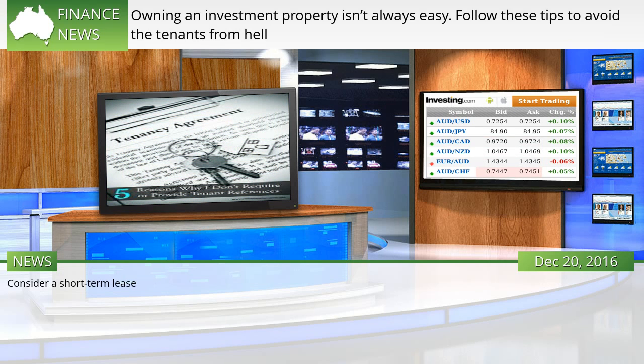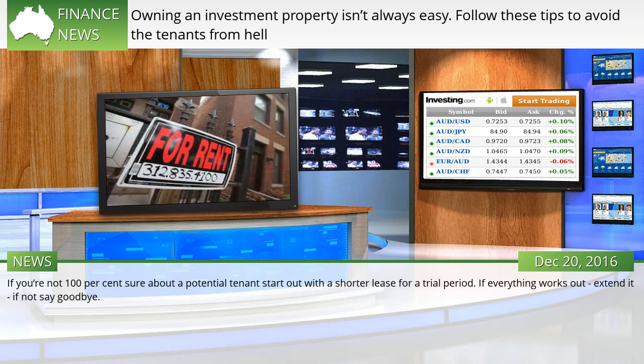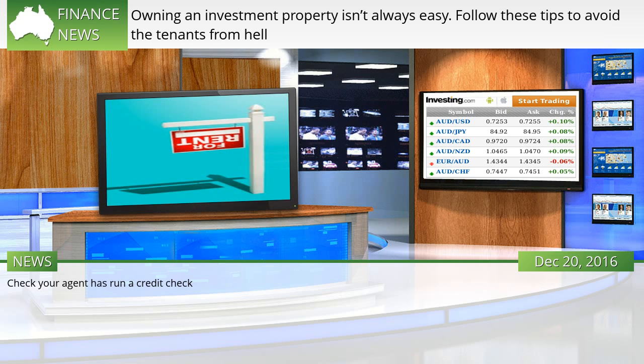Consider a short-term lease. If you are not 100% sure about a potential tenant, start out with a shorter lease for a trial period. If everything works out, extend it. If not, say goodbye.